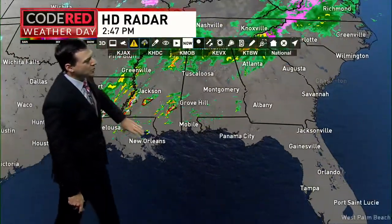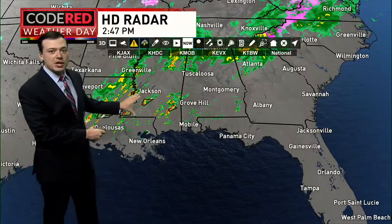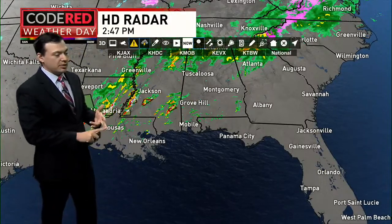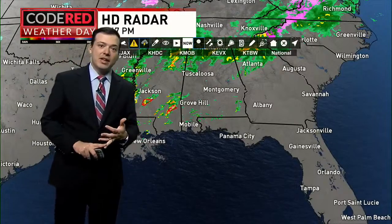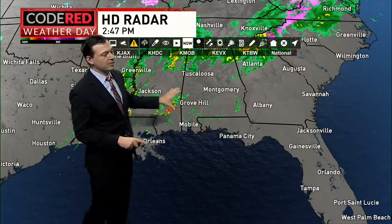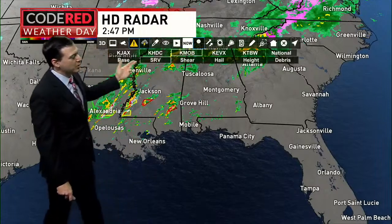We have these showers and thunderstorms that are developing ahead of a cold front that's still to our west. This is all part of this first window of storms that we're currently seeing. From now through the evening, all these showers and thunderstorms will have the potential to produce damaging straight line wind gusts, hail, and even a few tornadoes. In the northwestern corner of our area, mainly along and west of I-65, it's a level 3 enhanced risk where a few strong tornadoes today also can't be completely ruled out.